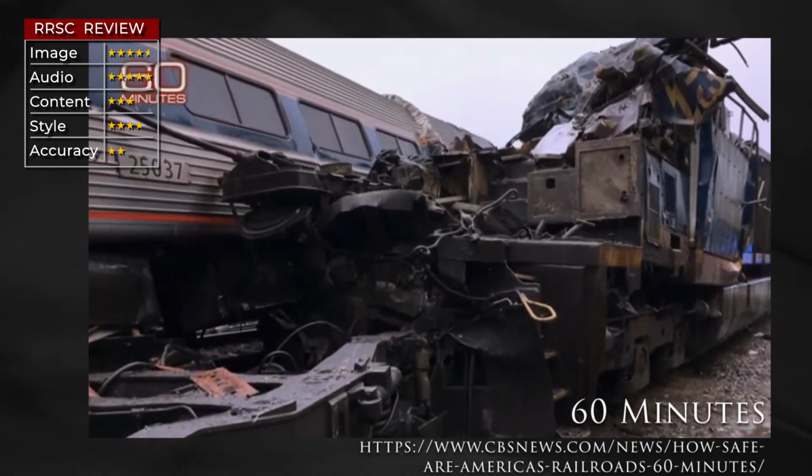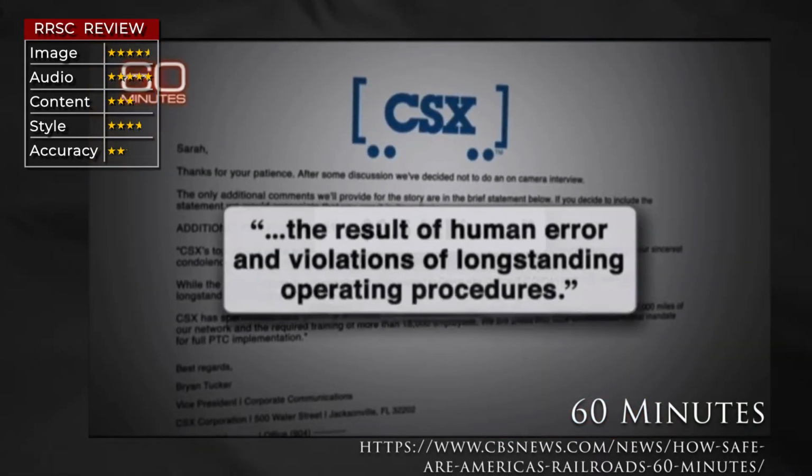They're bringing people off with broken arms, legs, people mangled, really. And this is something I'll never get over. And that the crash was the result of human error and violations of long-standing operating procedures. CSX fired both the conductor and engineer Mark James. Are you fighting this? Yes. Are you challenging the firing? Yes. There's nothing I could have done to prevent the accident. I did nothing to cause the accident. And I got fired anyway.